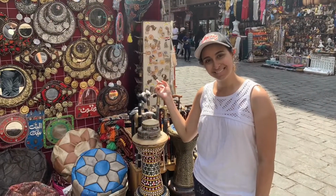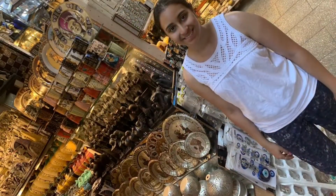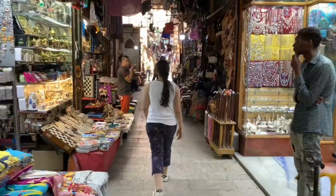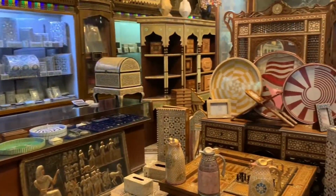And our last stop for today is the famous Khan al-Khalili. This is the oldest bazaar in Egypt and is also home to many Egyptian artisans and workshops.